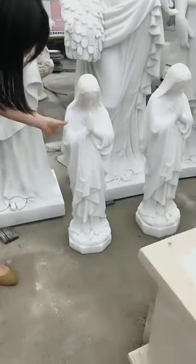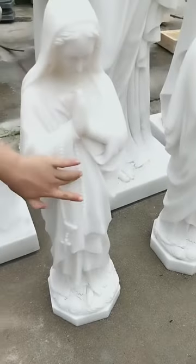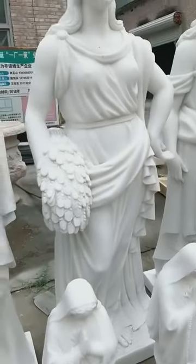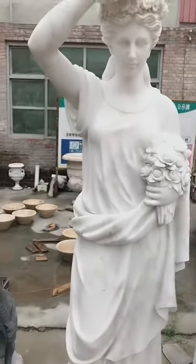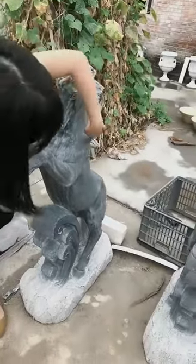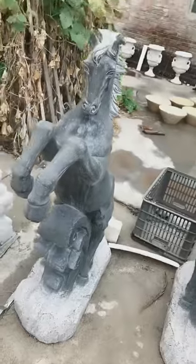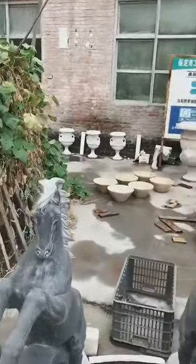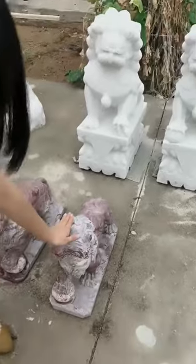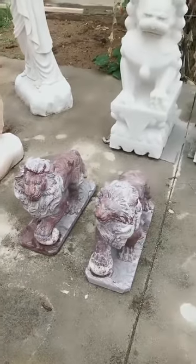Look closer to see the detail. You can see the structure, and it's very pure. About the horse, you can see the muscle, you can see the life, how the horse is standing up. Before, we saw some big lions, and now we can see some small lions. It can be not only for the giant big statue, but also a small statue.